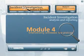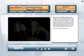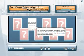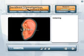Interviewing witnesses, the principles. This first module on interviewing witnesses considers the principles of interviewing witnesses. It begins by describing how face-to-face communication works, and then talks about the 3 basic skills that all interviewers should possess: the ability to ask the right questions, observe witnesses' body language, and listen to what the witnesses say. Finally, it covers what witnesses can tell you about an incident.